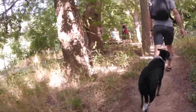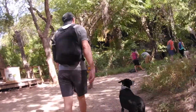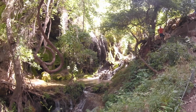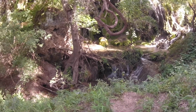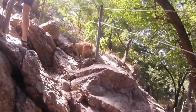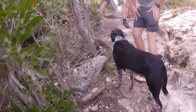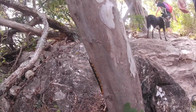There were quite a few more people, but it was fine. One last shot of the waterfall. Hiking back up. And the person in front of us stopped us to show us this centipede on the tree. It's kind of crazy. It's long, black with orange legs.